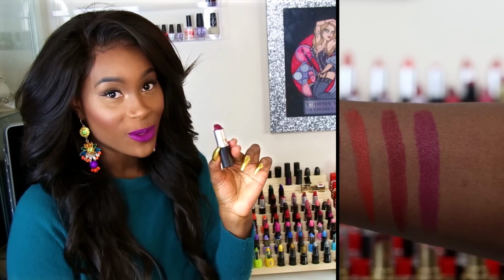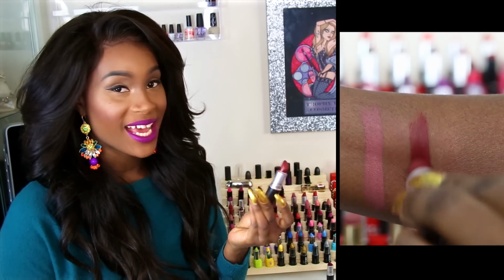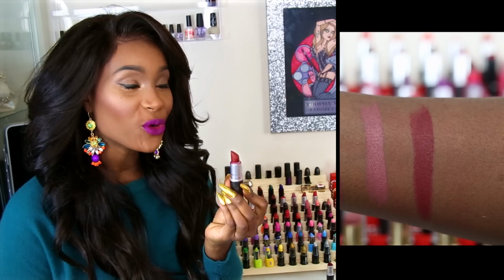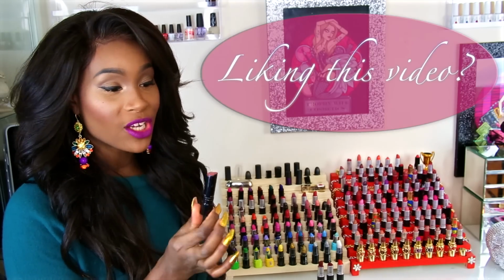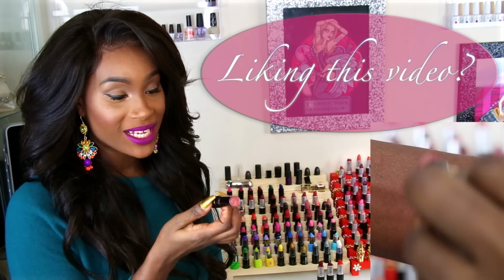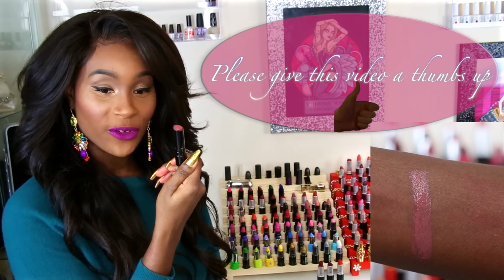Of course, I love Rebel because I love plummy colors. Another color that I've been wearing for a very long time is Diva, and it's a beautiful plummy reddish color. And lastly, I'm starting to love this color as a nude for myself, Impressive. And it is impressive. I really like it for a nude lip.